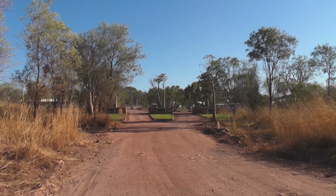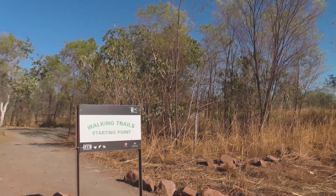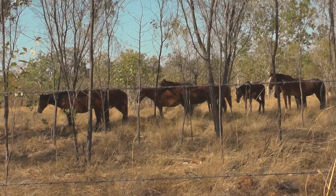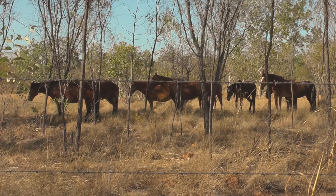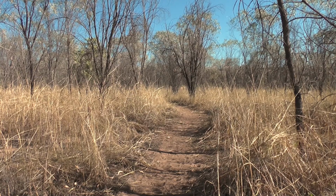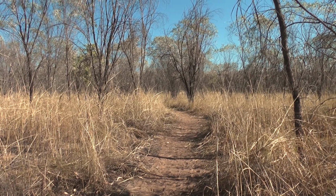Come back down near the homestead. Gonna do another walk from here today, down along the Bindoola Creek. Some of the horses here on the station. Track so far is a lot easier than yesterday. At least you can see the track.